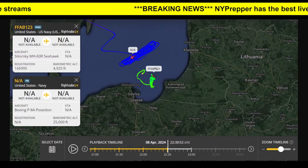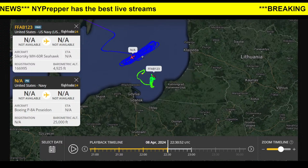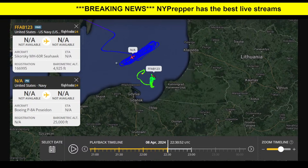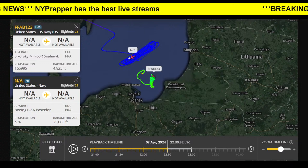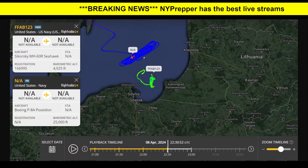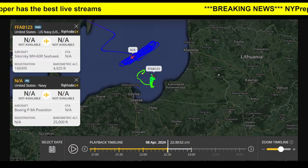And I want to just show you guys something interesting here. What you're looking at here is some NATO reconnaissance activity that was going on this evening. We've been seeing this U.S. Navy P-8 Poseidon sub-hunter that's been patrolling off the coast of Kaliningrad for the last few days, basically every single day for the last week. We've been seeing these P-8 Poseidon sub-hunters flying parallel to the coast of Kaliningrad.